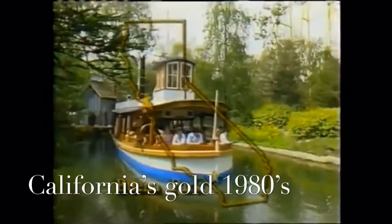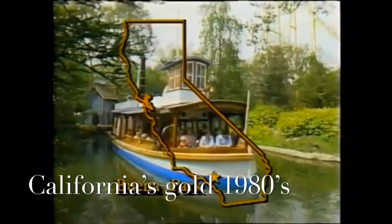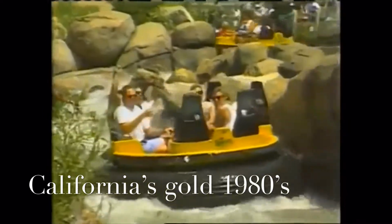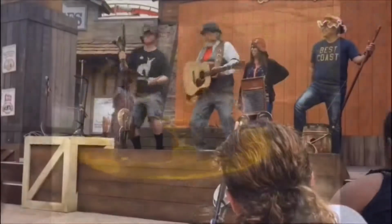Now, our next stop was a barrel of fun, a real scream. Welcome to Knott's Berry Farm, located in Buena Park in Orange County. Now, there's no doubt about it, this is one of America's favorite amusement parks.